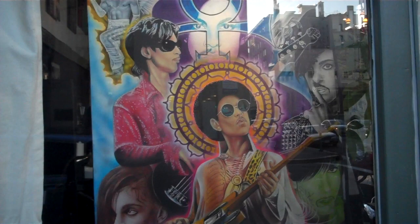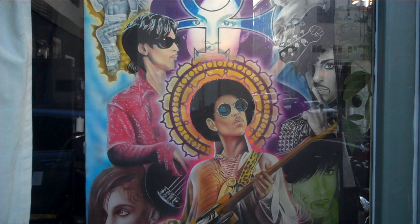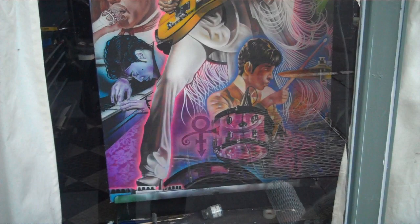This is done in airbrush. It is a fine painting in airbrush of Prince. Prince is deceased. He passed away, I think, about some months ago. I don't remember exactly when.